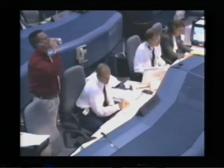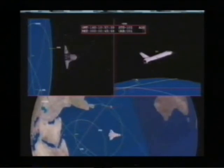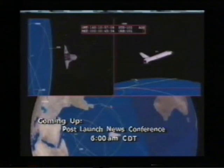And upcoming at the top of the hour, just about 4 minutes from now, the post-launch press conference originating from the Kennedy Space Center, with Space Shuttle Program Manager for Launch Integration Bill Gerstenmaier and Launch Director Dave King. That's scheduled at 6 a.m. Central Time, originating from the Kennedy Space Center.